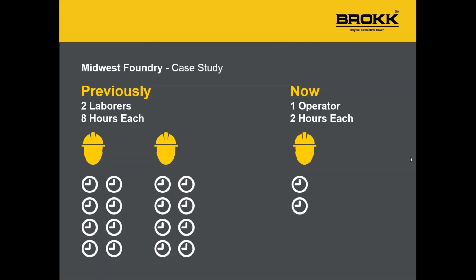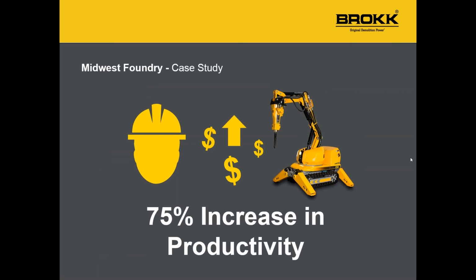And they're using it to remove the refractory lining from iron pouring ladles. Before implementing the robot, this task would take 2 laborers 6 to 8 hours to complete. And after introducing the B100, the task took a mere 2 hours and only required 1 operator. So again, a 75% increase in productivity, depending on how you work the numbers. But we were pretty pleased with that. But more importantly, they were very pleased with that.